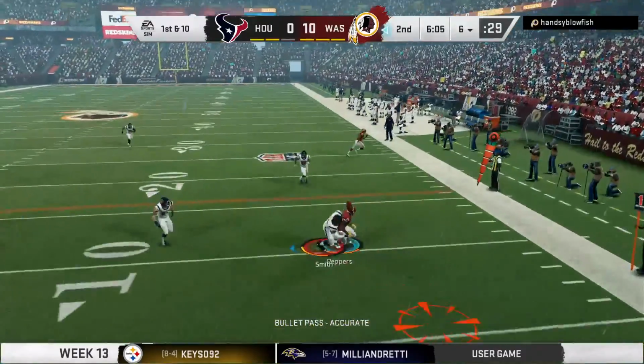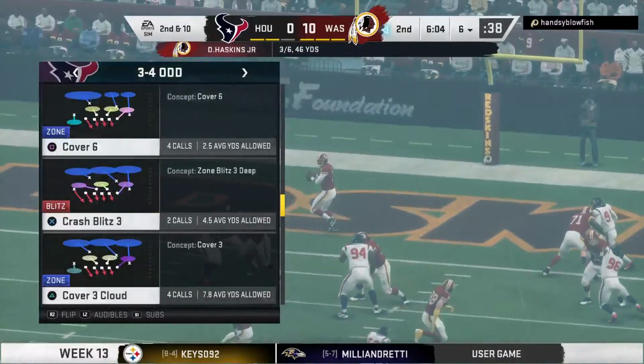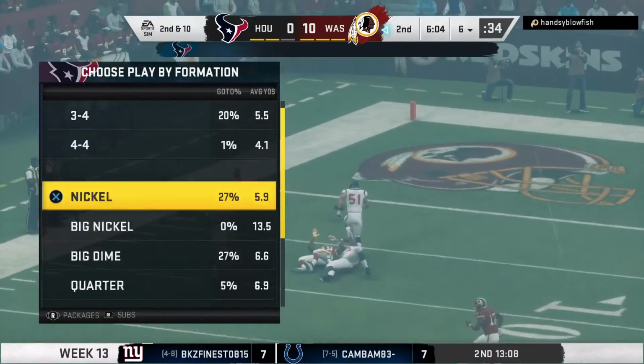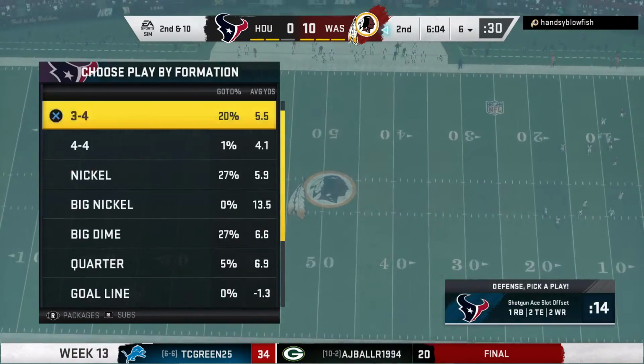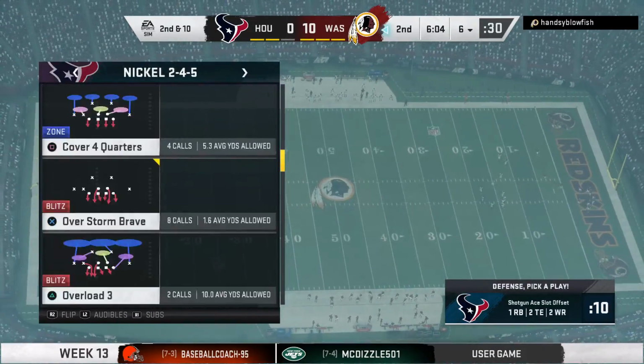Here's Haskins to throw. And that's going to be incomplete. Too tough to hold on to that one. It's 2nd down. That's very well timed there defensively because it's not a bad throw, but the collision came at the exact time he was reaching to bring in the football. Really, really well done. Decent offense, just better defense. I think you're right.